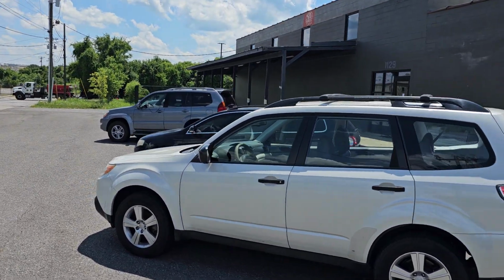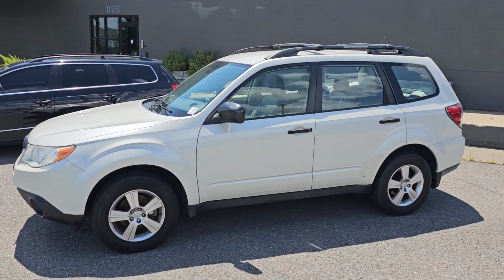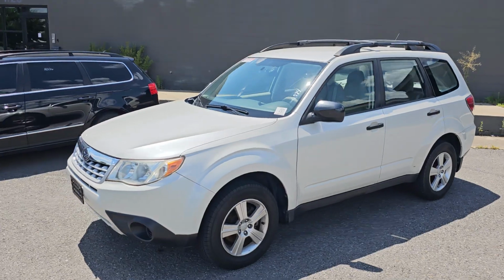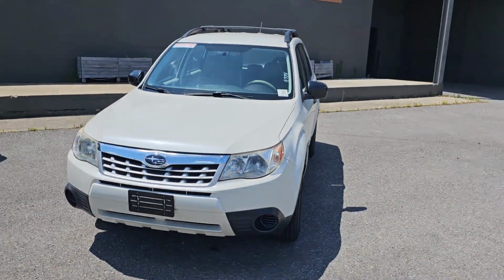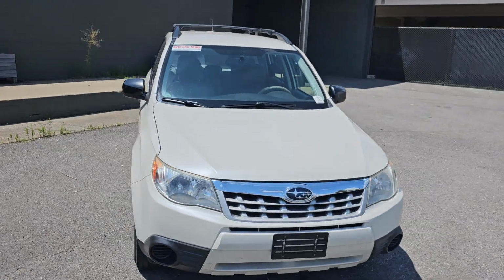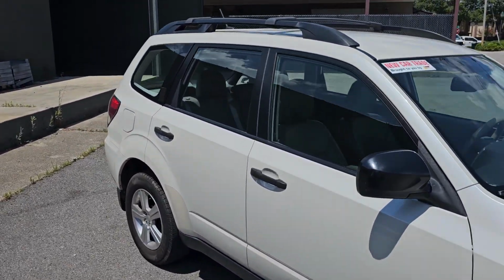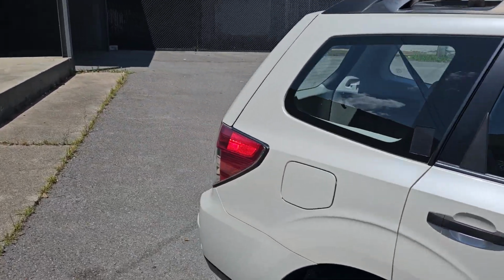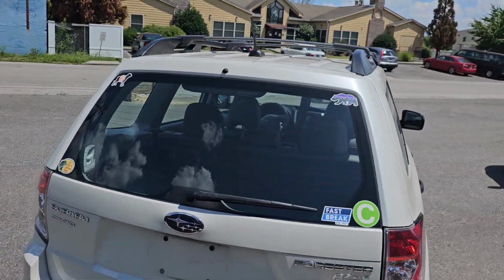Wanted to get you guys a couple of new auction cars we've picked up. This one here being a 2013 Subaru Forester with leather. It's a new car trade-in at, where was this? This was the trade-in at the Acura dealership. Local Chattanooga car.